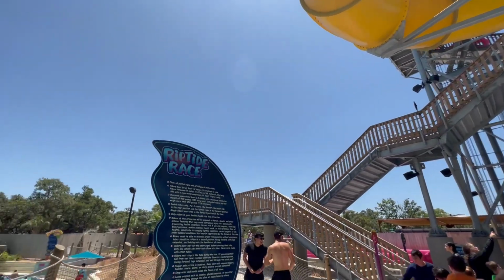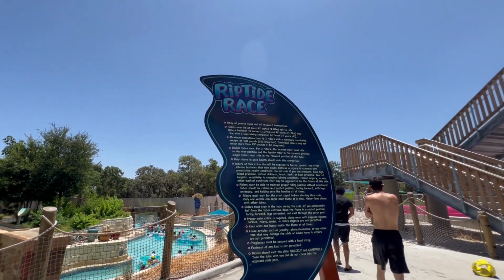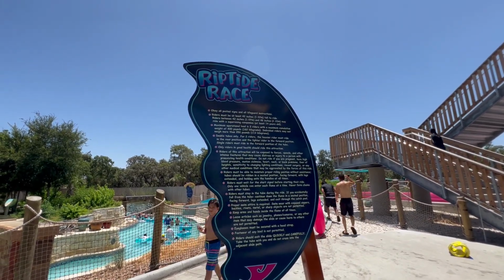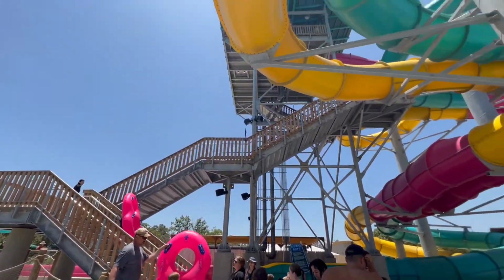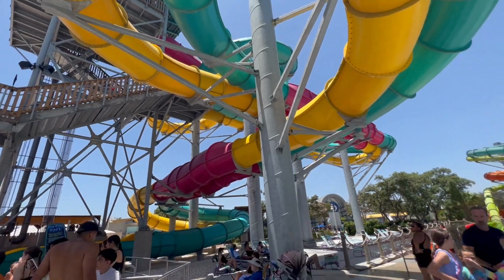Next up is Riptide Race. Maximal operational load for 2 riders is 400 pounds, and individual riders may not be over 250 pounds for this one. So there you go on that one. Unfortunately, that's going to be another no for me.